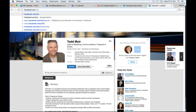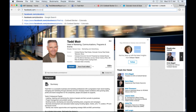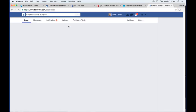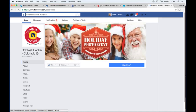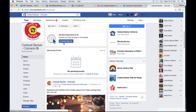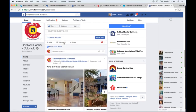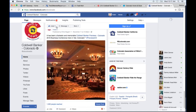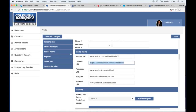consider this as well in the event that you don't want to have your personal Facebook page in your signature blocks. So it's facebook.com/CB Colorado. That is the company Facebook page that we will manage for you. Keep looking sharp. And as you can see here on the screen, feel free to use that if you wish as a part of your signature block button that we're going to push through to.